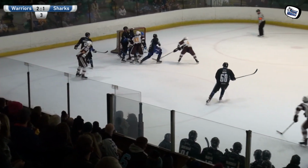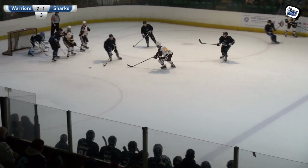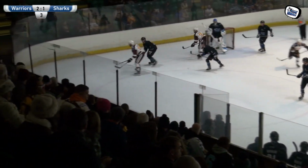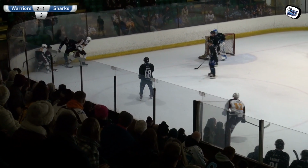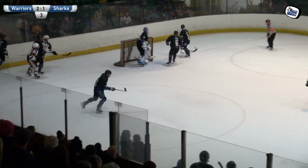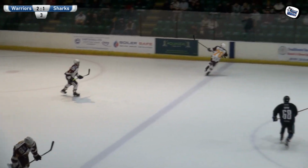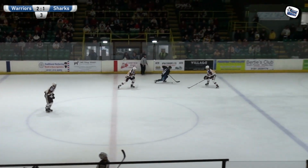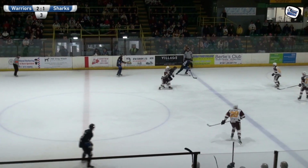It comes in front, backhanded shots, loose in front. Hepburn saves, back to the Warriors, back in front again. Warriors putting the pressure on now, it's back into the corner. Sharks fighting hard for it in the corner as well. It comes to Sharks, and it comes to McBean, who flips it out. Smart move towards Boyd. Boyd controls it, but can't control it 100%.